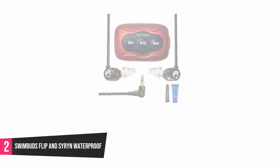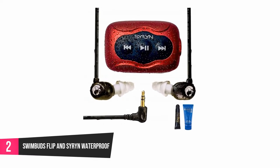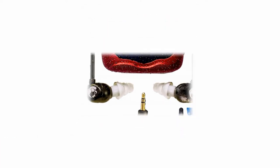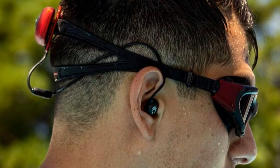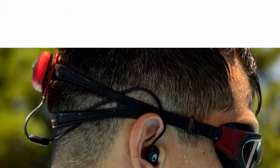At number 2, Swim Buds Flip and Siren Waterproof MP3 Player. This unique MP3 player is completely waterproof. Every part of its body can be immersed in water without leaving any traces on it. It has navigation buttons that let you move from one song to another and to increase or decrease the volume. You can attach the player and its headphone to your swimsuit to prevent you from getting tangled in it.